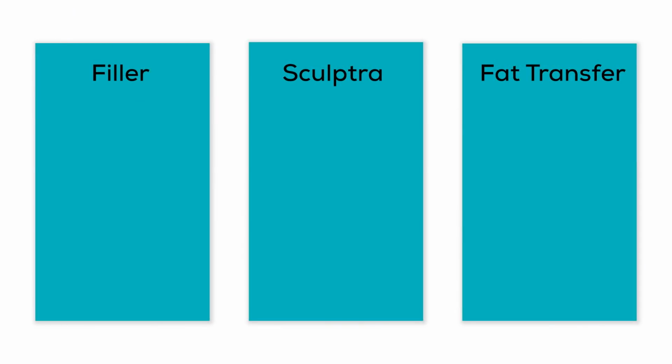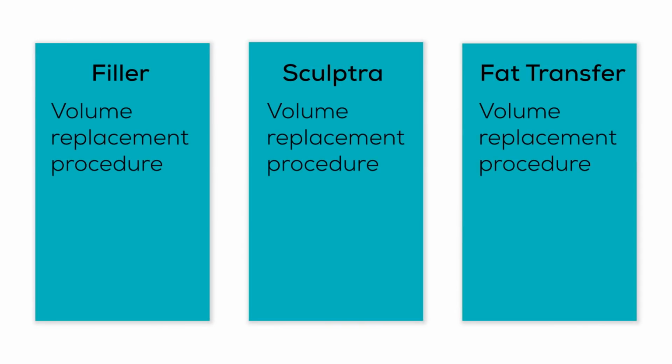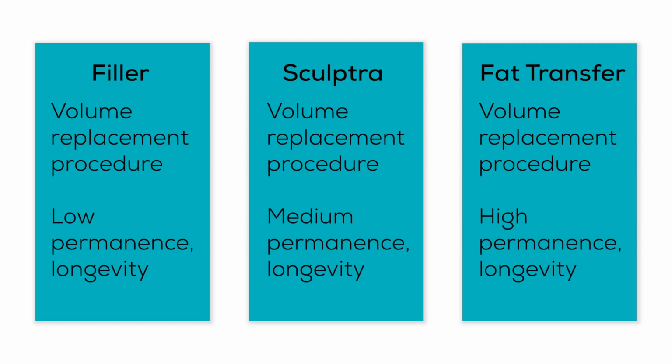So similarities, these are all volume replacement procedures. Dissimilarities, as we go from filler to Sculptra to fat transfer, the level of permanence and longevity increases as we get to that point, as does the requirement to be in the hands of somebody who is very, very good and experienced and has an artistic understanding of how the face needs to replace its volume and how it should be done. Otherwise, you're going to end up looking disproportionate, and we've all seen those outcomes, unfortunately. So keep all of that in mind as you select and seek an individual to help you with these procedures. Those are the nuts and bolts and points of differences and similarities between these volume augmenting techniques.